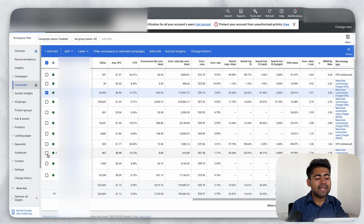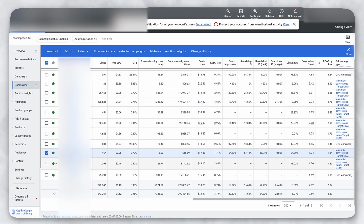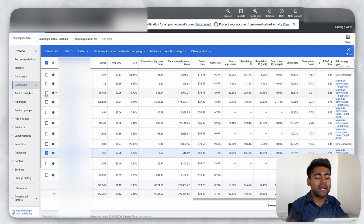Like as you can see right here, the second campaign is a generic search campaign going to only a specific collection and it's targeting the top 5 keywords. We can see that it's running at a 1.34x ROAS, whereas its competitor right here, the one targeting the blog post with the top 5 products, is running very, very profitably for a long period of time.